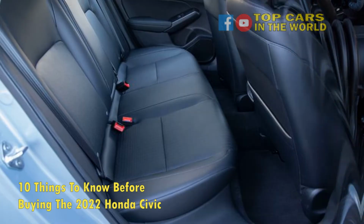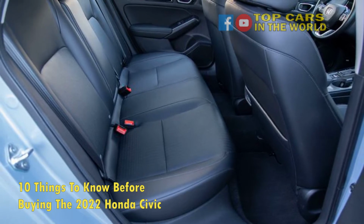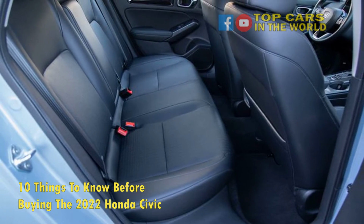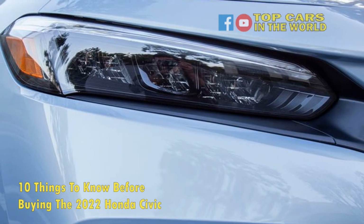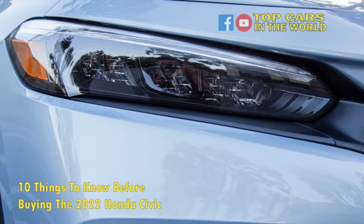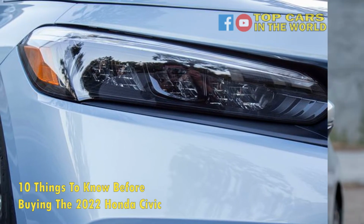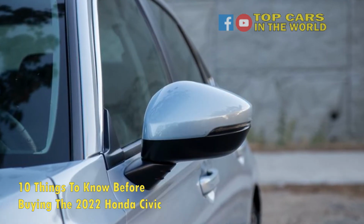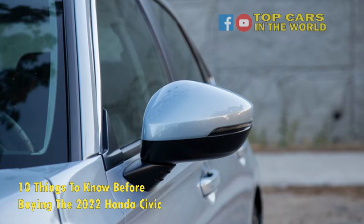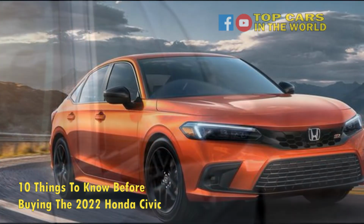8. Punchy powertrain. The 2022 Honda Civic can be had with two different engines. The base LX and Sport trims come with the 2.0-liter naturally aspirated inline-4 motor, putting out 158 horsepower and 138 pound-feet of torque. However, we would recommend you to get the EX or Touring trims, as they come with the 1.5-liter turbocharged inline-4 motor producing 180 horsepower and 177 pound-feet of torque.